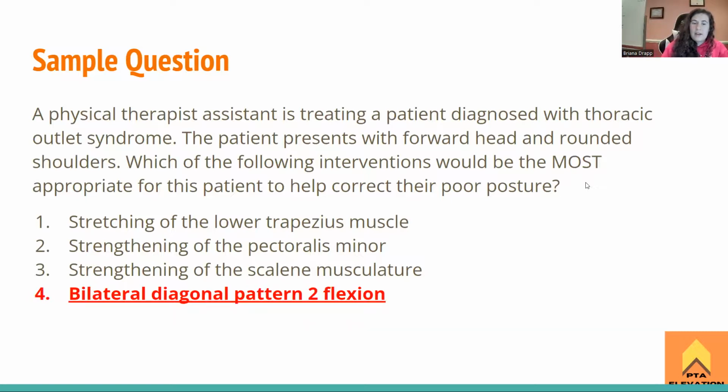All right, guys, so the answer is bilateral diagonal pattern 2 flexion. This is the bilateral D2 flexion. So D2 flexion, remember, that's the one where we start with the hands in the pockets. We go up and we serve the pizzas overhead. So you start with your hands in your pocket on the opposite side. You're going to flex your shoulder up, abduction, external rotation, scapular retraction, come all the way up into this big scapular retraction and pec stretch, and then you come down. If you're watching this on YouTube, you can see me doing this in the top right corner. If you're listening on the podcast, this is the one where we pull the sword out of the pocket and hold the pizza overhead. That's how I remember it.